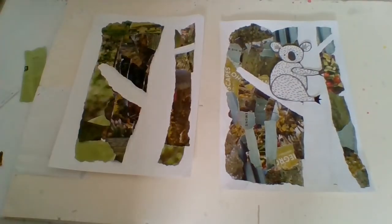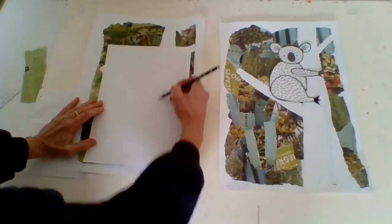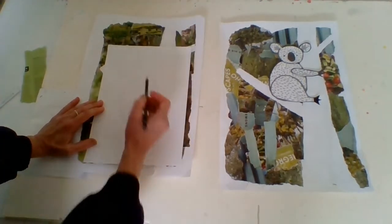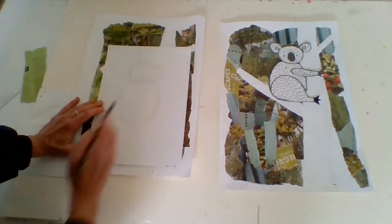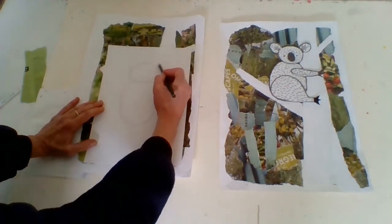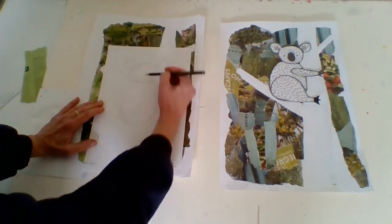So now we need to make our koala, don't we? First of all, you need to draw yourself an oval shape like this. This is for its tummy. Next you need to draw another oval shape like this for its head. It's all made of ovals and circles pretty much. Here's another oval here for its ear. Here's another oval here for its ear.